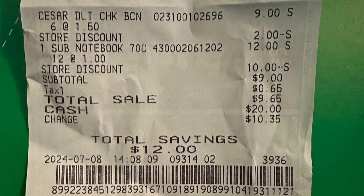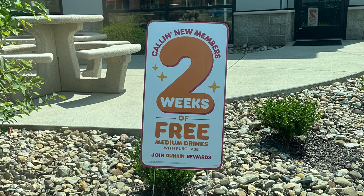All right, y'all, this receipt I was showing you is showing the notebook glitch that's still going on thanks to Christie's connections. I did post a short about this, but you can get 12 notebooks and pay just $2 at Old System stores. I paired it up with some Caesar dog food and it turned out great.